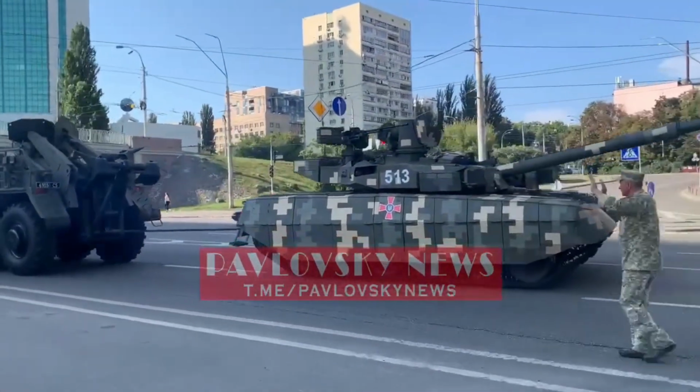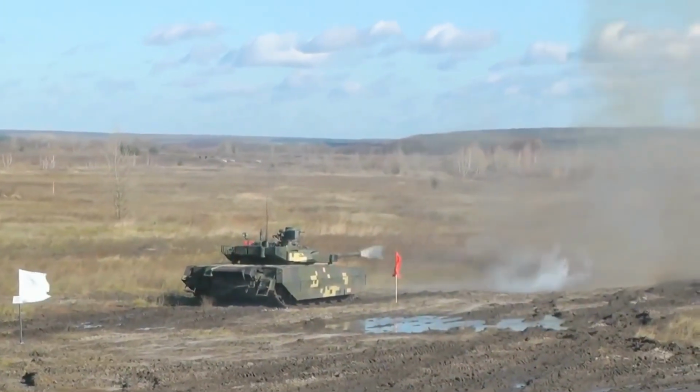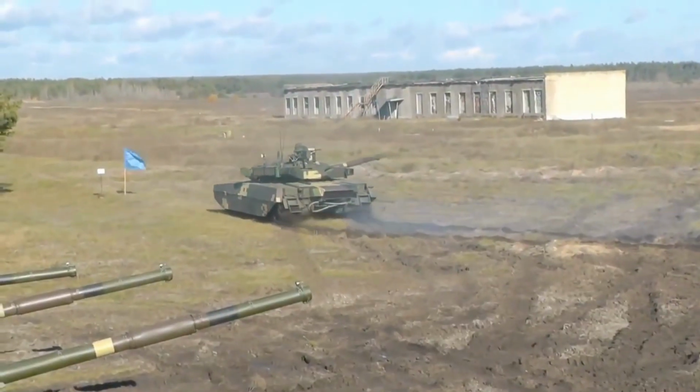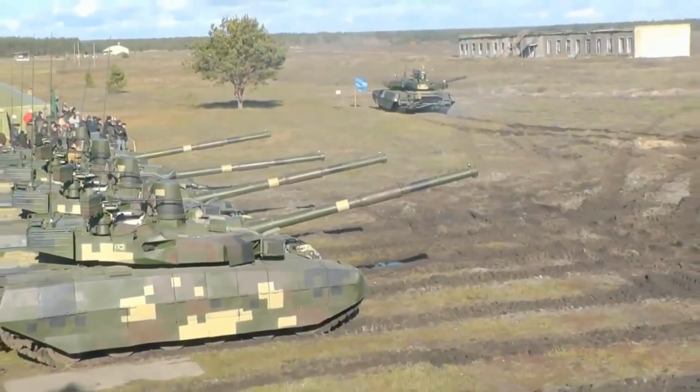BM Oplots would actually bring something to the table when it comes to the combat capabilities. Unlike the regular T-84, BM Oplot features thermal imagers for both gunner and commander, new Duplet ERA which drastically increases the tank's protection, on top of the already great reverse speed.